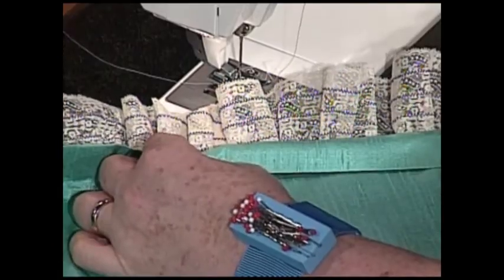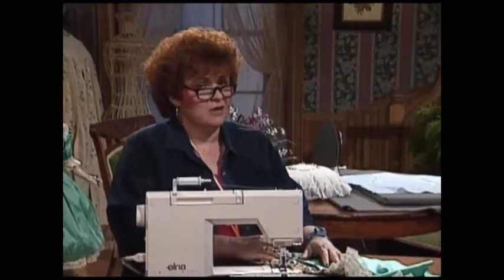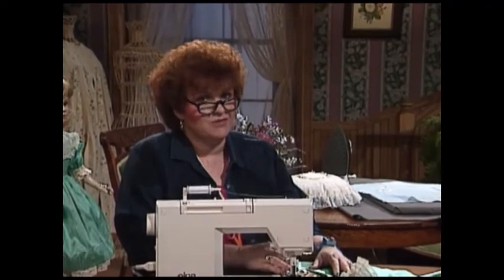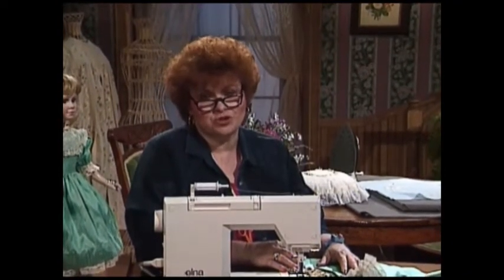Do you see how pretty that is? It peeks out from underneath the little hem. A very special craft idea I have for you today, an elegant silk ribbon embroidered trimmed jewelry bag.